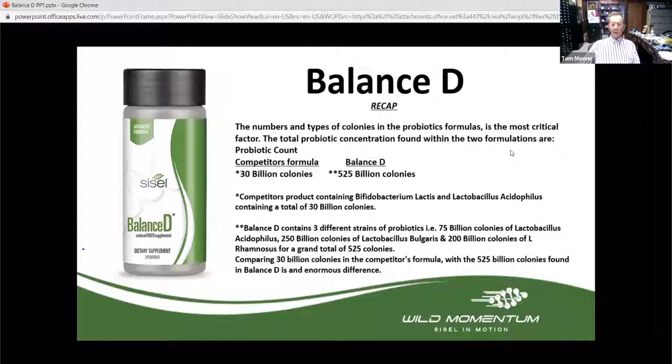And this shows you a comparison between our formula and a competitor's, unnamed. You look at 30 billion colonies there, 525 billion colonies. Which one do you want to put in your system? The other thing that's so interesting about this comparison is that they have 30 billion colonies between the two probiotics. So let's say it was 10 billion and 20 billion together, that's 30 billion. We have 525 billion, and the probiotics are much more powerful.